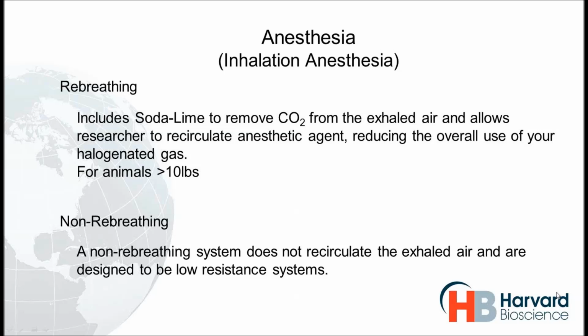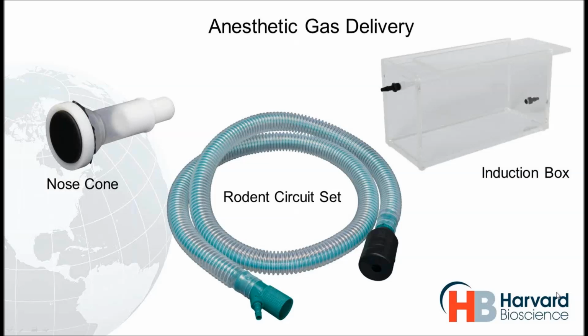You don't want to spend all of your money just on isoflurane and sevoflurane, so you do have the ability to recirculate it. Non-rebreathing systems don't recirculate the exhaled air. These are for animals weighing 10 pounds and less. And the reason you can't recirculate the air is that these small animals don't have enough flow. The tidal volume that they breathe, the volume in each breath, is too low to push through that soda lime. Also, you're not going to actually save a heck of a lot of money because the flow rate and the percentage should be fairly low. So there's not really big cost savings there.